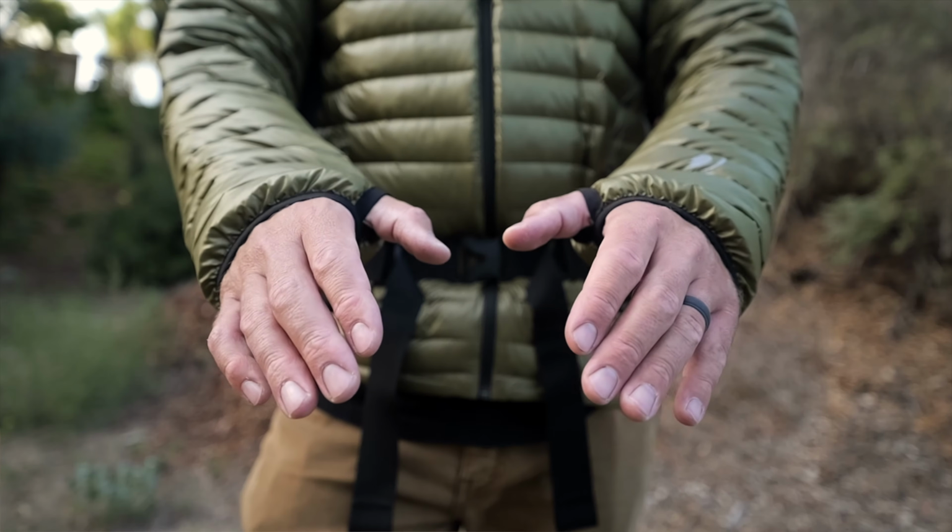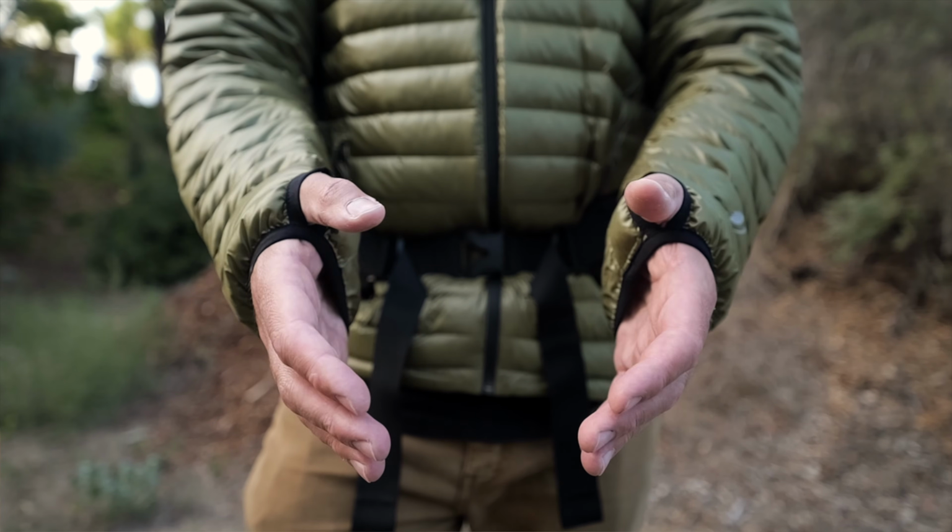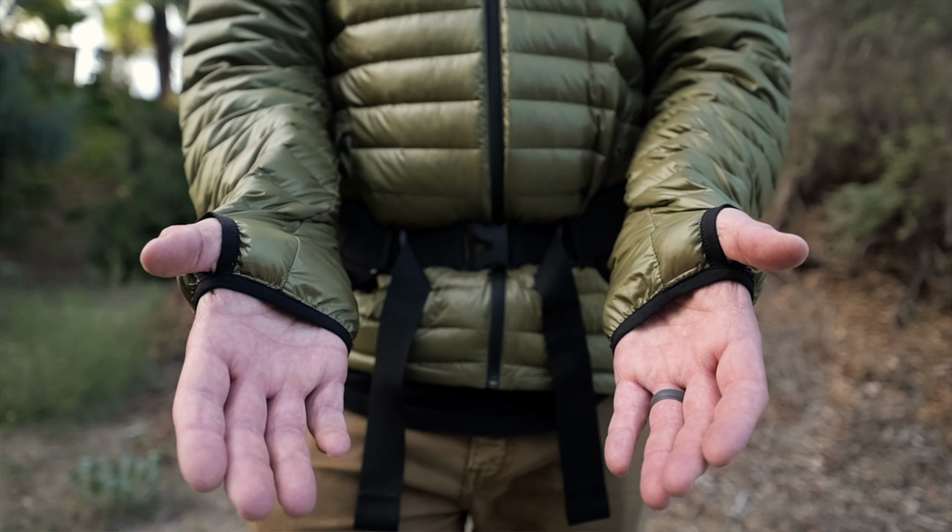The other cool thing that I like about this jacket is that it has thumb holes. May not be a huge kicker for a lot of people, but for me, it kind of is. I love having the ability to warm more of my hand at any given time. And that's purely based off the fact that I live in Southern California and we don't really wear gloves, and it makes things a lot warmer.